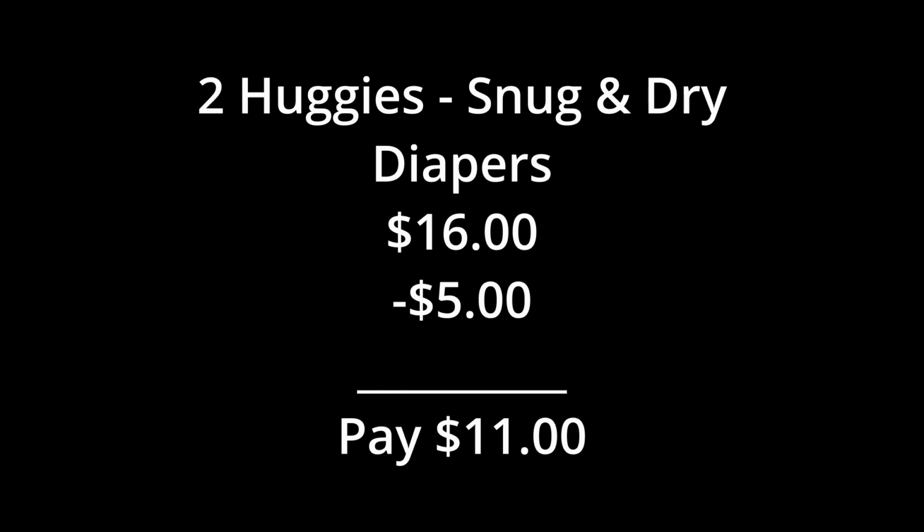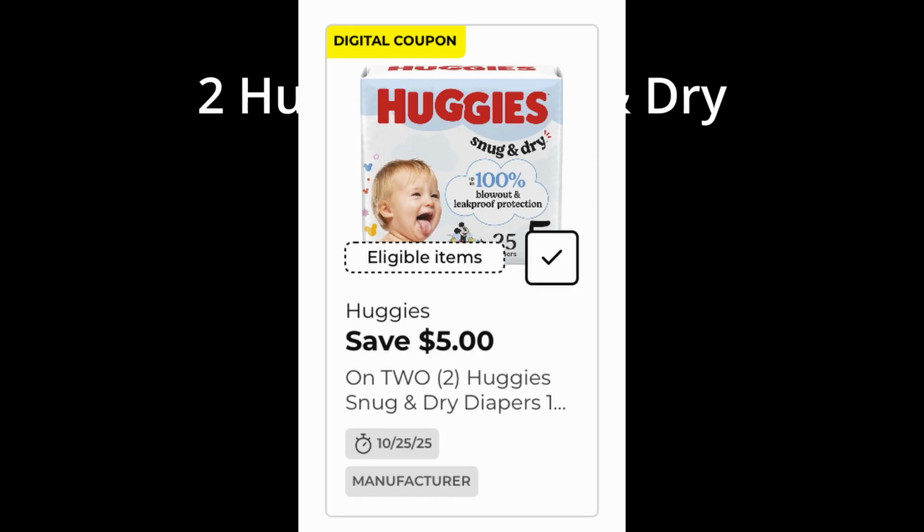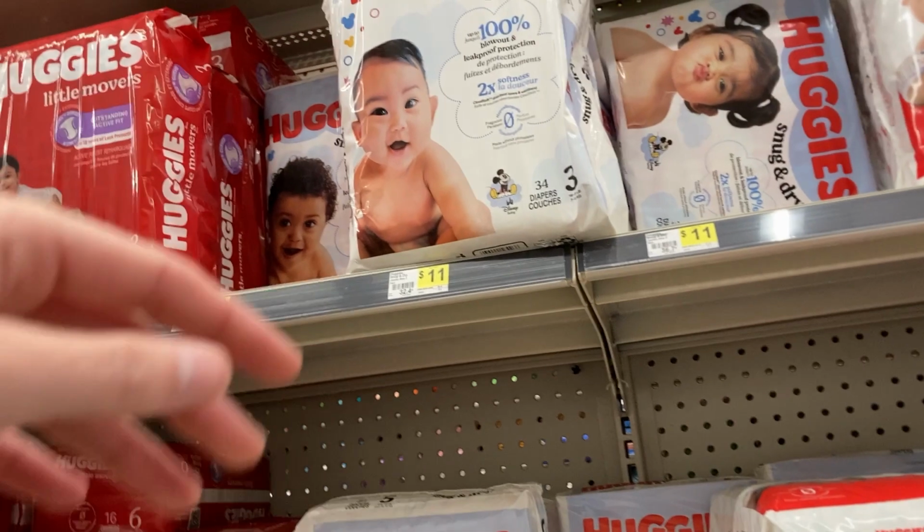So for this deal, you want to pick up 2 of the Huggies Snug and Dry diapers. They're on sale this week for $8 each, so 2 of them would be $16. We have a $5 off coupon, making it $11.